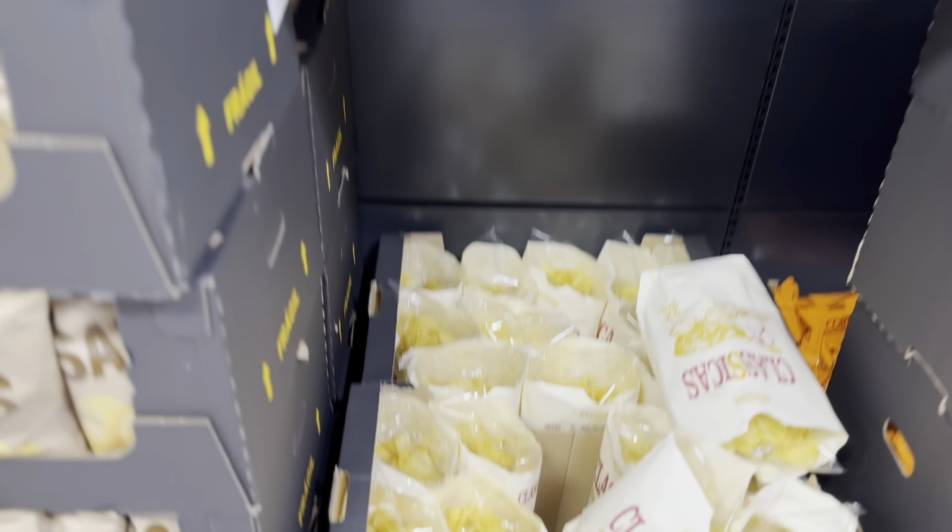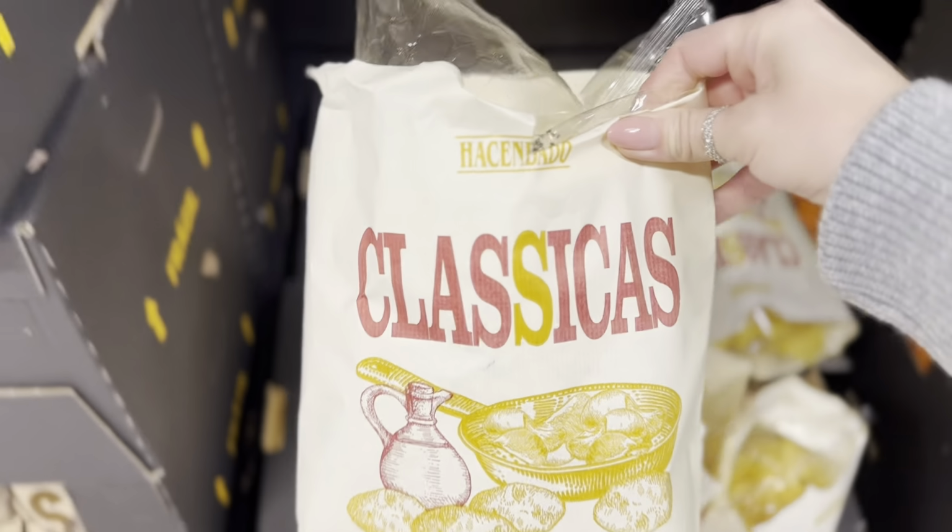Another must pick up from the supermarket are these just plain fried crisps. They are amazing.